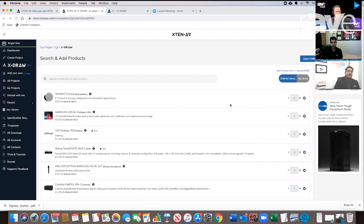Yeah, so there are a ton of exciting things, which is what we're going to show at ISE. So we're going to give you a sneak peek at what's coming up, and all of this is being driven by hundreds of early adopters who've been using our product in the last 8 months. So the first thing I'd like to show is our new drawing tool, which we're calling XDraw.